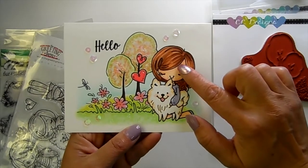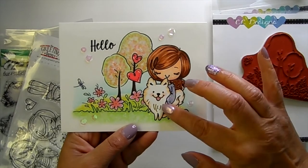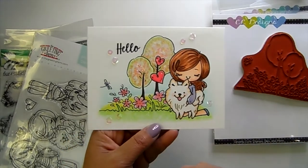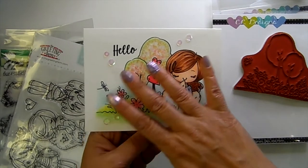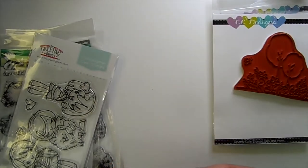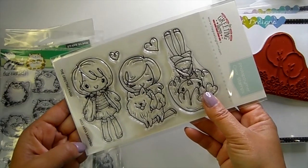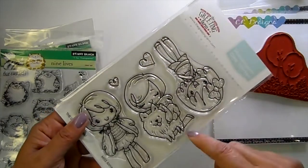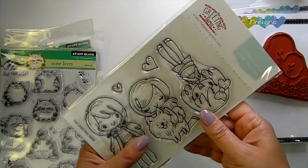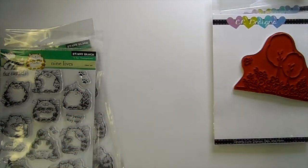I did some masking. So what I did was I stamped the girl out first, I put a mask over her, and then I stamped out the background stamp. Peeled off the masks and then colored everything in. So super cute stamp set. It's called Miss Anya Samoyed. Really cute. And I will have the new Greeting Farm release on the 15th. And I'm excited because there's some really cute stamps in there that I'm going to have to play with.